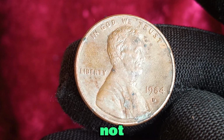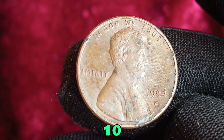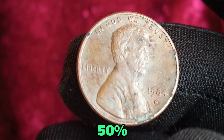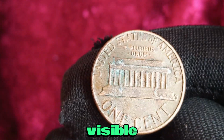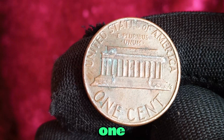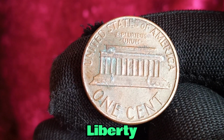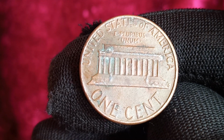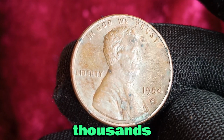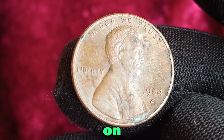If the coin was not centered properly during minting, it results in a portion of the design missing. A 10 to 15% off-center strike might fetch $50 to $100, but if you find a 50% off-center strike where the date is still visible, you could be looking at a value of $200 or more. This is a fun one. On some Lincoln cents, a die crack between the B and E in Liberty creates what looks like a capital I. This turns Liberty into Liberty or BIE. These aren't worth thousands, but they're collectible, with values ranging from $10 to $50, depending on the severity and demand.